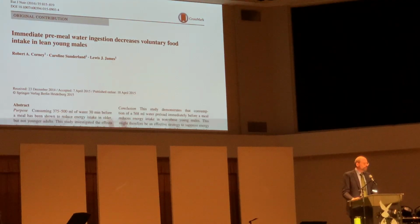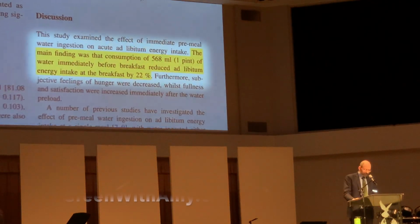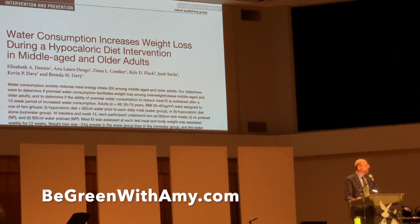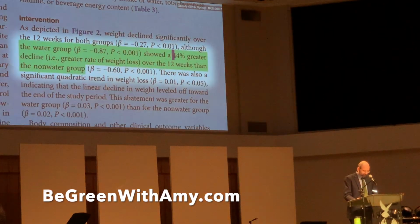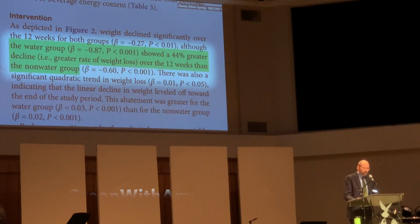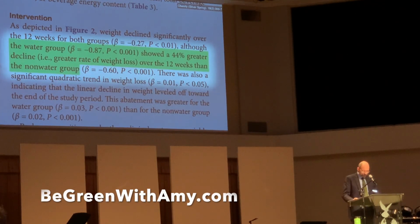Even just drinking 2 cups of water immediately before a meal causes people to eat about 20% less. No wonder overweight men and women randomized to 2 cups of water before each meal lost weight 44% faster. 2 cups of water before each meal, 44% faster weight loss, but no one's going to put an ad on TV for tap water.